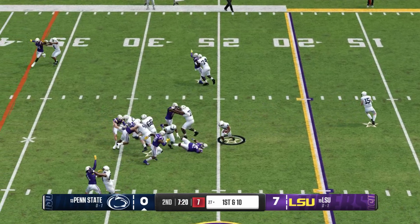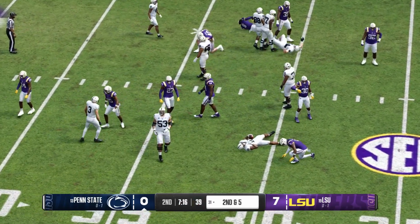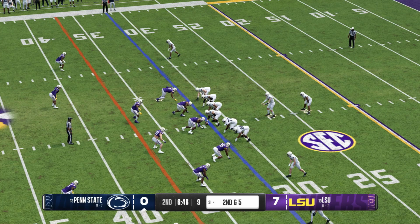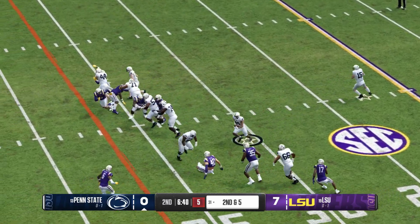The biggest key there is the quarterback understanding that A, it's zone, but B, what kind of zone is it? Is it one high safety? Is it two high safeties? And then you know instinctively where your best throw, where your highest percentage completion is, based on what type of zone coverage it's going to be.